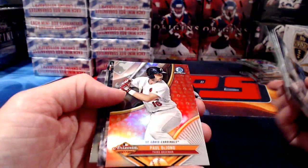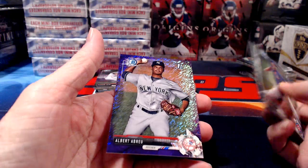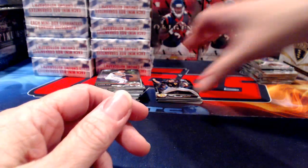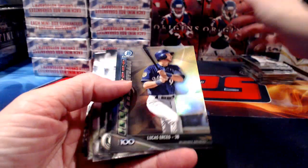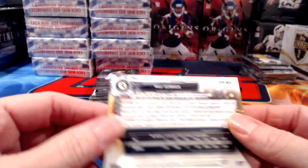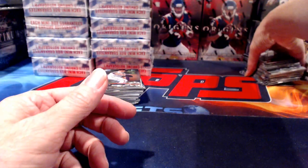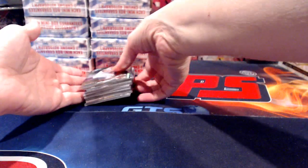Another Torres went by. Fall League. Albert Abreu, purple shimmer, unnumbered for the Yankees. Max Schrock for the A's, not numbered. Another Bregman base rookie and another Reyes base rookie. Weren't those together in the last pack, back-to-back like that? It seems like they were. Maybe they're not, but it seems like they were.